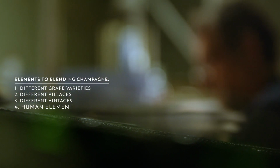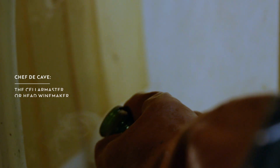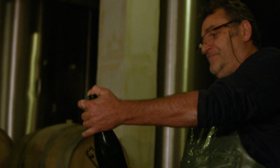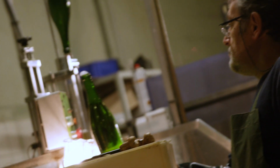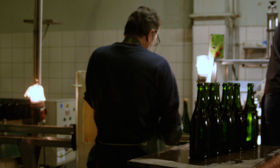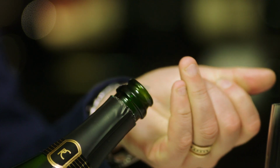Finally, there is the human element. The winemaker, known as the chef de cave in Champagne, plays a pivotal role. They must make an almost countless number of decisions, both in the vineyard and in the winery. Their ultimate goal is to create a wine that is greater than the sum of its parts. This enables them to formulate their own unique and distinct house style.